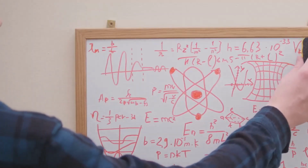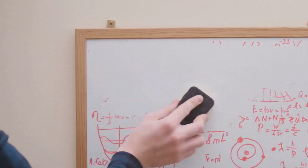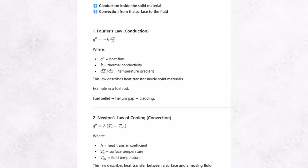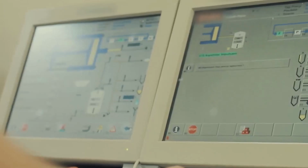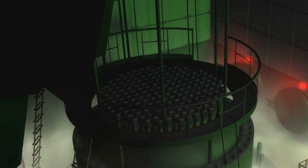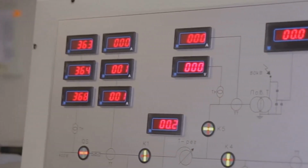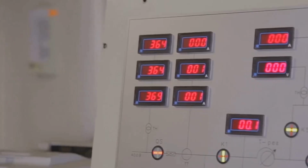Understanding the rules of this dance, the governing equations of Fourier and Newton, is not just an academic exercise. It is the key to designing, operating, and improving these incredible machines. By defining the temperatures and heat flows at the boundaries of the system, engineers can predict and control the behavior of the entire reactor. This mastery allows them to ensure that the powerful process of nuclear fission remains safely contained and efficiently harnessed, keeping all components well within their operational limits while maximizing power output.